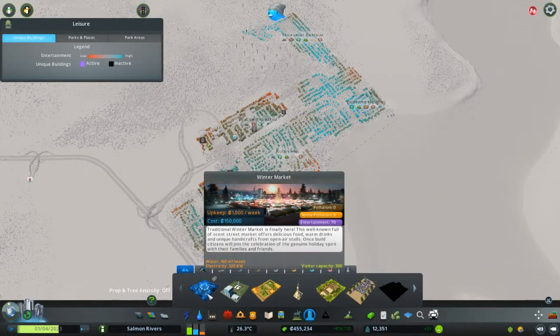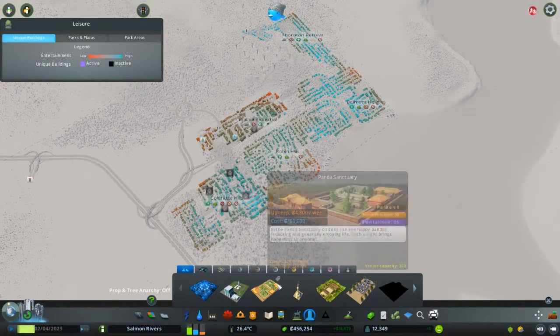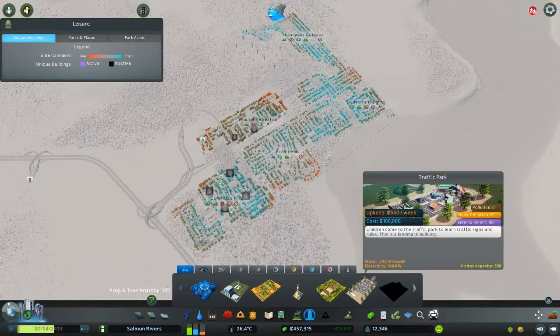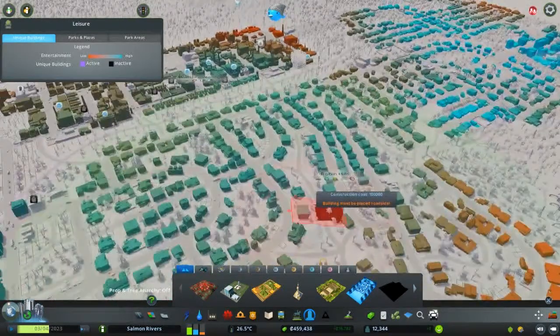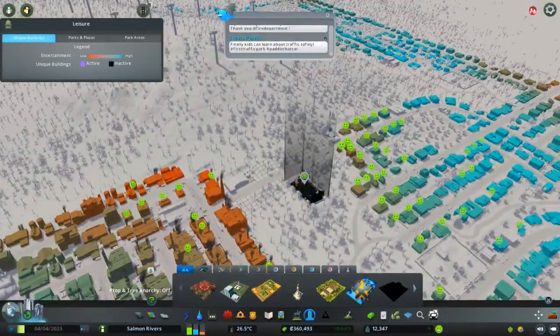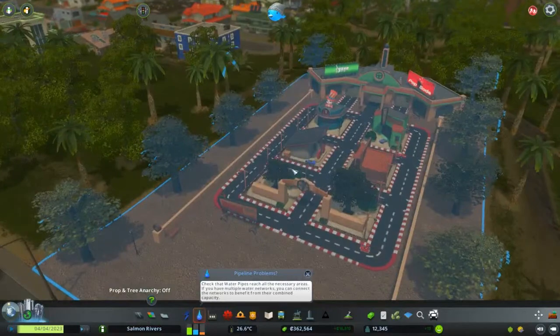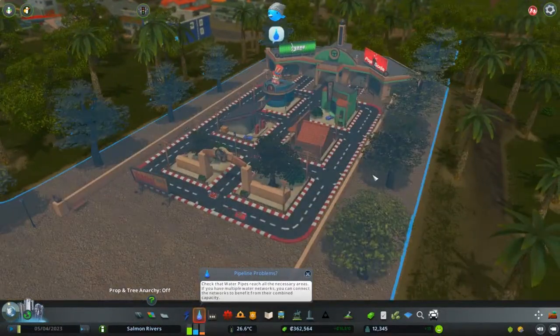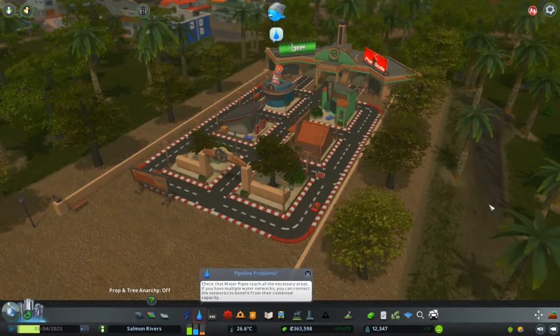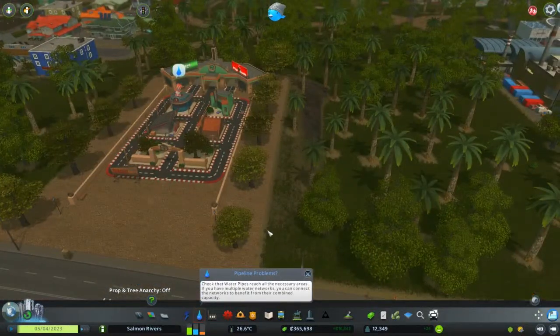However, what I've not done is look into monuments yet. The Winter Market. Panda Sanctuary. Some very interesting ones here. Children come to the traffic park to learn traffic signs and rules. I don't think I've ever placed this. I'll have a quick look at what it's like. I've never placed it. I know it just cost me some money, but... Oh, hello. That's interesting. No, with the little cars. Isn't that sweet? We will have this, just not yet.